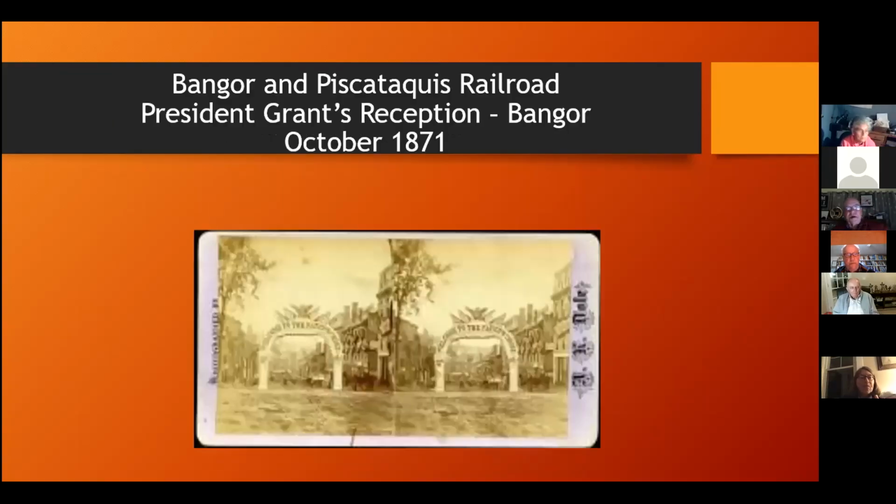Now, the Bangor-Piscataquis Railroad was from Bangor through Orono and Vesey to Old Town and eventually across to Milford. And that was the first passenger railroad in Maine. Now, when you think of railroads, don't think of railroads like we think of today. These were converted stagecoaches that they put on train wheels and put on the tracks.